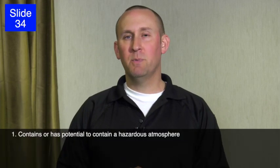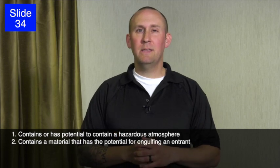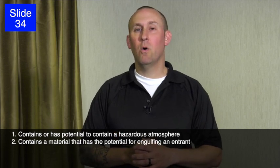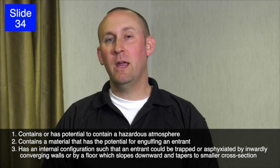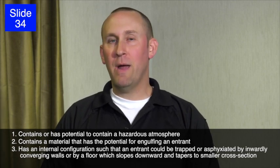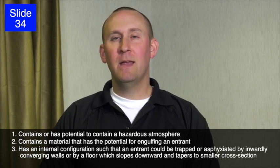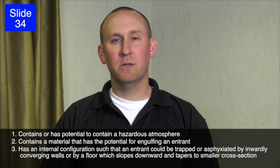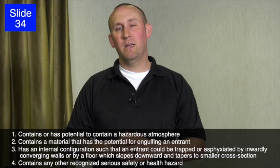Now, a permit required confined space is different because it has to meet one or more of the following. Number one, contains or has the potential to contain a hazardous atmosphere. Number two, it contains a material that has the potential of engulfing a patient. Number three, it has internal configuration where the entrant could be asphyxiated or trapped by inwardly converging walls or a floor which slopes downward and tapers to a smaller cross section. And lastly, it contains any other recognized serious safety hazard.